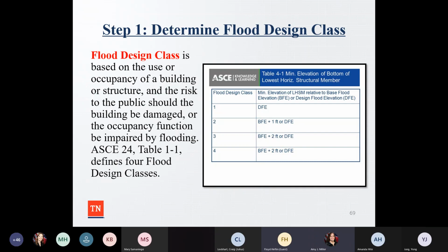The flood design class is based on the use or occupancy of a building or structure, and the risk to the public should the building be damaged or the occupancy function being impaired by flooding. And again, this is table 1 of American Society of Civil Engineers 24 that defines the 4 different flood classes.